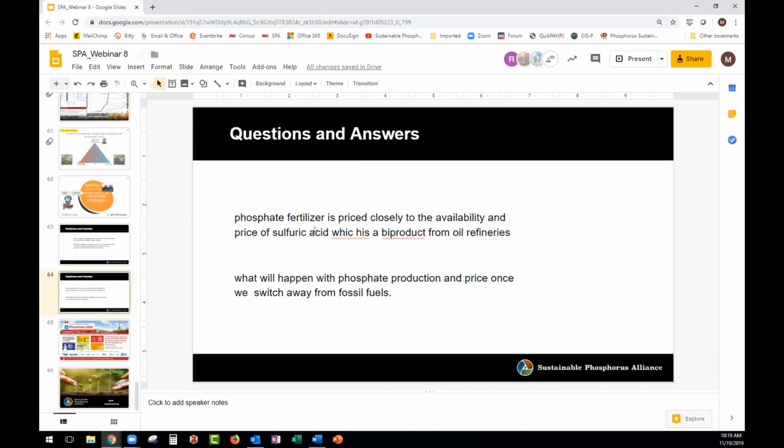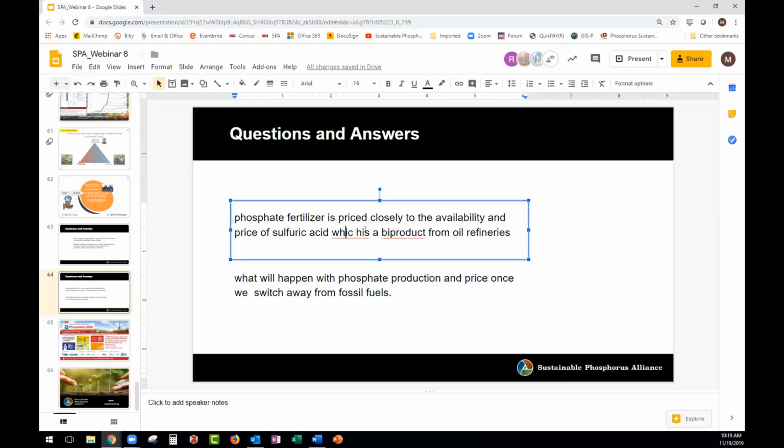Phosphate fertilizer is priced closely to the availability and price of sulfuric acid, which is a byproduct from oil refineries. What will happen with phosphate production and price once we switch away from fossil fuels? Wow, what a question.